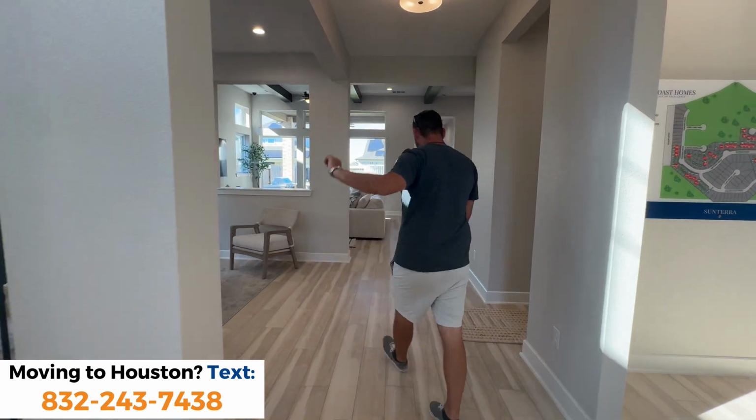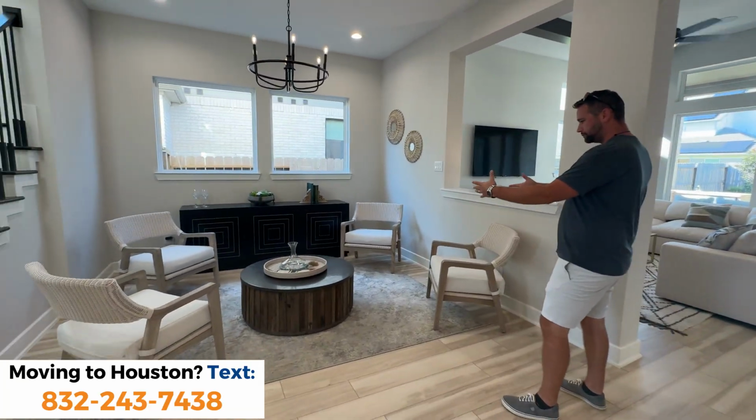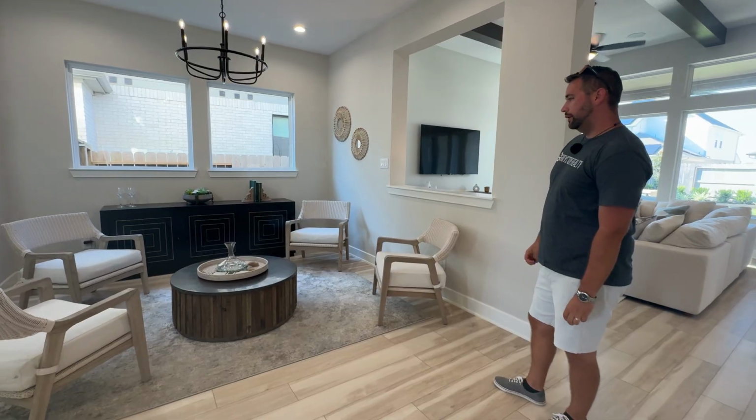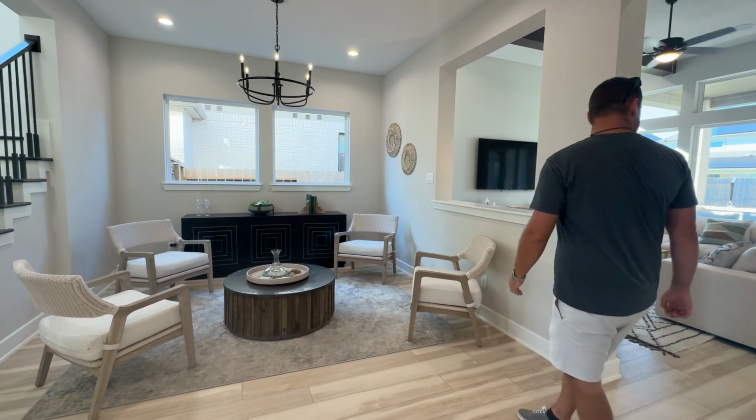Upstairs, we'll go up there in just a minute, but let's continue on. And right here, what would you do with this space? Well, it can kind of be a flex space because we haven't gotten to it yet, but there's a space over by the kitchen for the formal dining. But true.